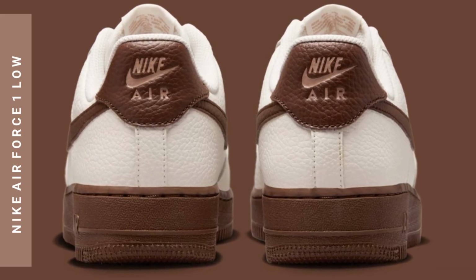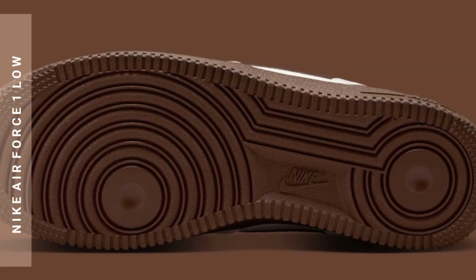An elegant and well-coordinated touch is added to the pair with a brown durable rubber outsole and two-tone midsole.